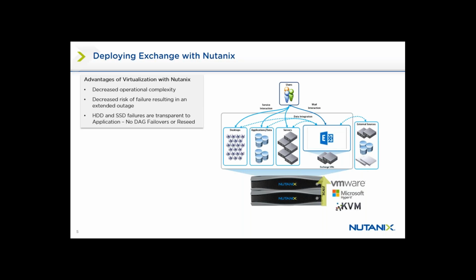Also, when you go with Nutanix, you have a decreased risk of resulting in an extended outage. Typically, when you lose a DAG member, a database availability group member in Exchange, you're kind of running around. Whereas in the Nutanix world, if you lose something, it's very transparent to the application. What that translates to is that HDD and SSD failures are transparent to the application, meaning no DAG failover, no need to wake up in the middle of the night, and no need to reseed the database.